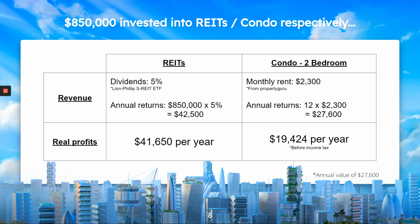So how about the returns that we can get from the REITs and condo respectively? For REITs, we are taking reference to the LlamaFinance S-REIT ETF, and last checked in May 2020, it actually gives a yearly dividend yield of 5%. So a 5% yield on $850,000 of investments, the annual returns actually amount to $42,500.